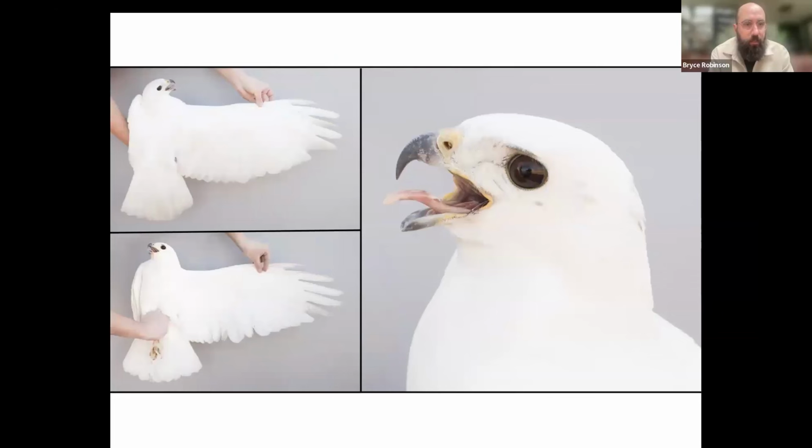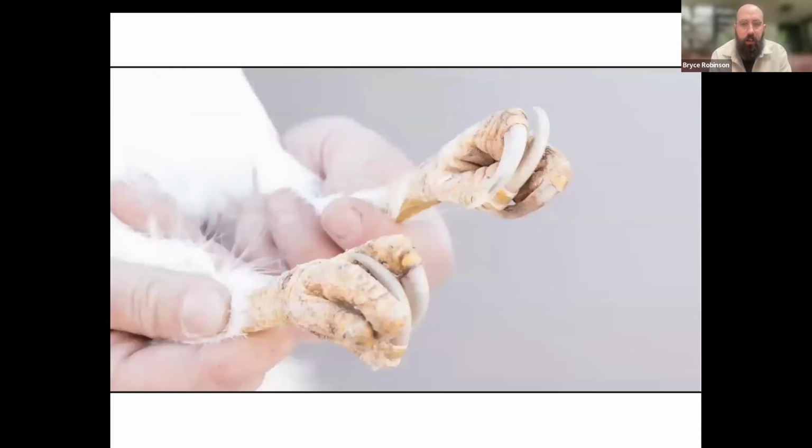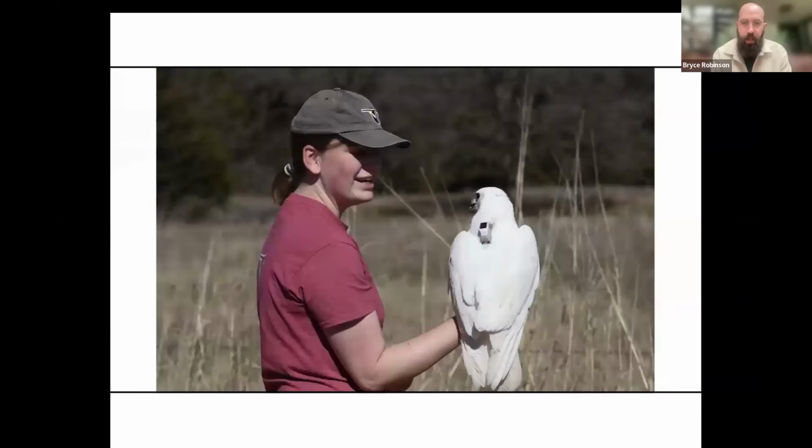And you can see here that the bird is almost entirely white, but it has pigment in its eye and in its bill. It also has some pigment on the back of its head and in some parts of the face. So there is some pigment in there, which is very interesting. It also seems to have reduced amounts of pigment in the talons, so it's impacted the talons as well. So it's a very interesting and fun individual.